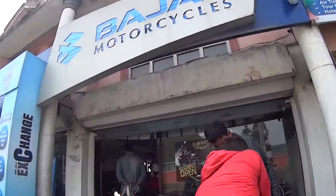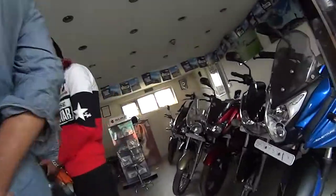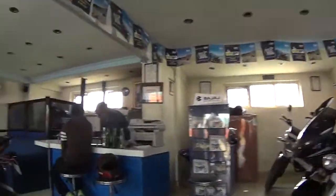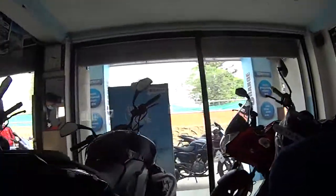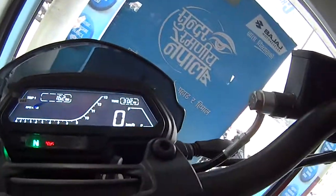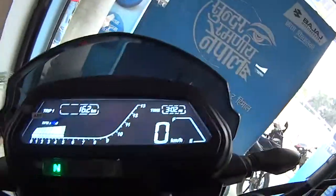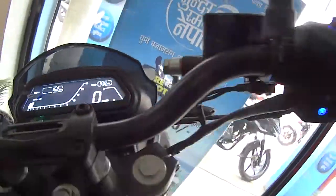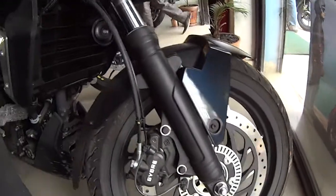Okay, so right now I'm in Bajaj Motorcycle Ranger to look for the Dominar 400. It looks quite good. Let's see how it sounds. Yeah, it's quite nice. Not exactly how I expected a 400cc would sound, but it's not too bad either. We got a big disc brake. That's nice.